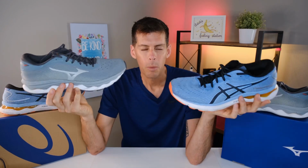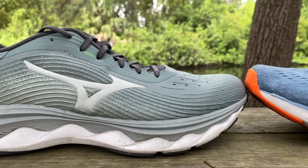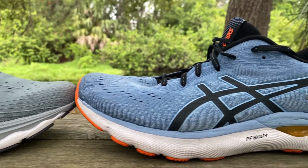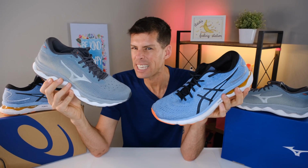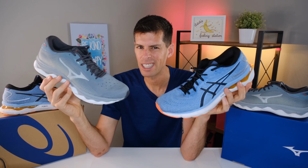So guys, let me know in the comments. Would you rather have a shoe that lasts a little longer and is a firmer ride, or would you rather have something that is super plush and wears down just a little quicker? And also, if you don't run in either of these shoes, I want to know what you choose as a daily trainer. I hate to admit it because it's not very running shoe romantic, but I think the daily trainer is my favorite shoe category. I love the shoes that can just do a little bit of everything.